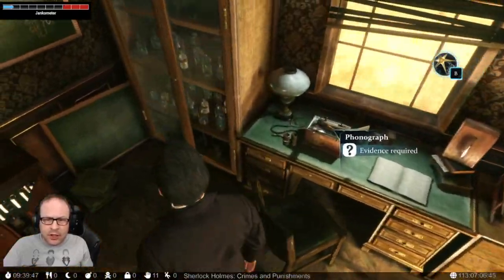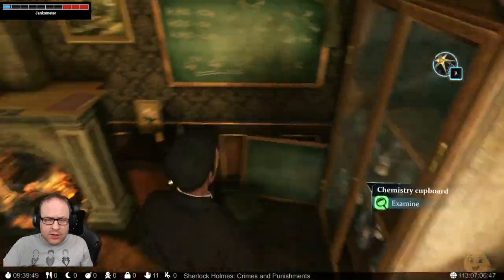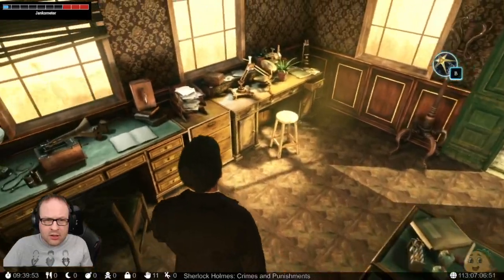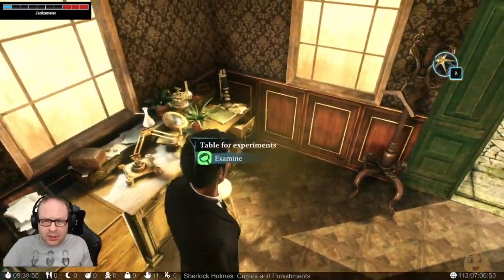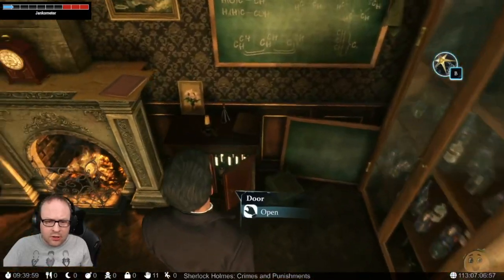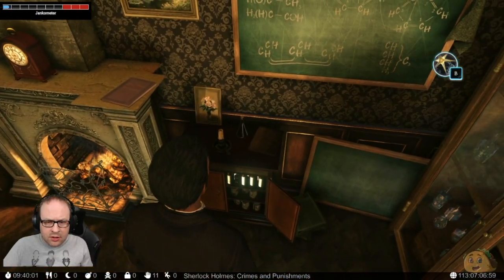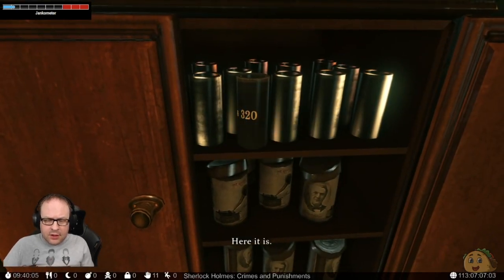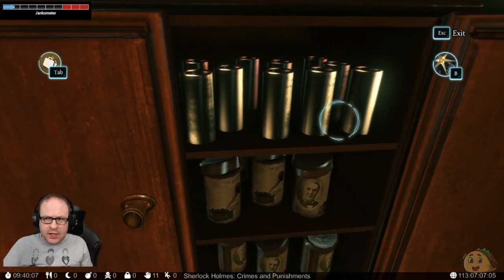Is there another one here? She said there was a thing here. Didn't she? She told me that there was a spool here. Oh, here we go. Here it is. It was there. Okay.